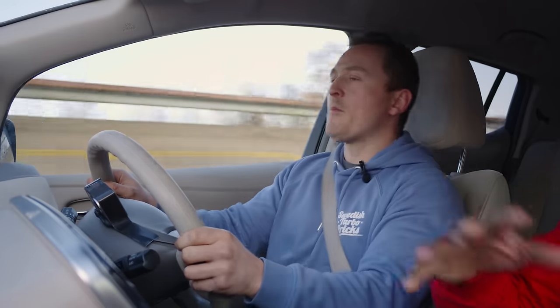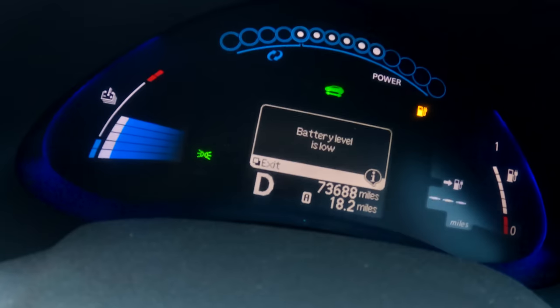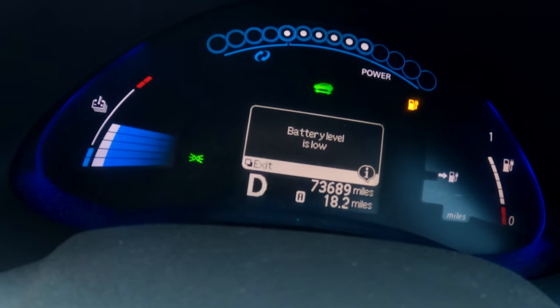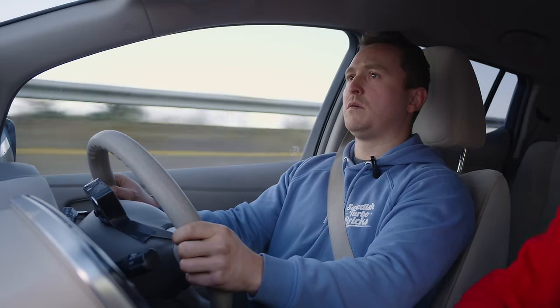It's 12 bars when the battery is totally healthy, but over time the battery degrades and you lose some capacity. So we've lost about 33% capacity from the battery. Originally it was a 22 kilowatt hour battery pack, 22 kilowatt hour net, which is the usable capacity. But by losing a third, I think it's down to about 16 kilowatt hours. I did 66 miles on 16 kilowatt hours, which means I did about 4 miles per kilowatt hour.